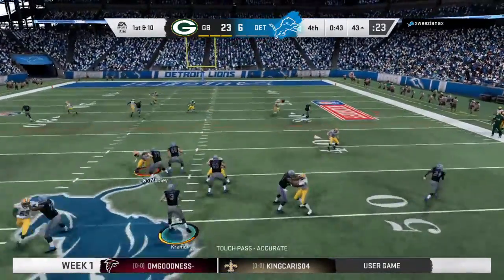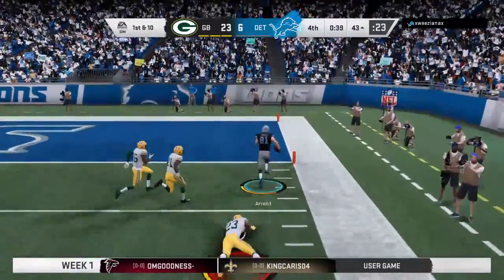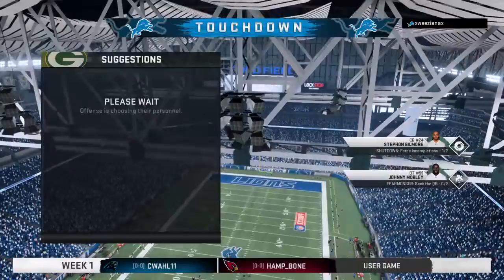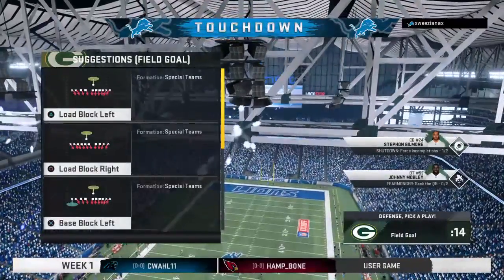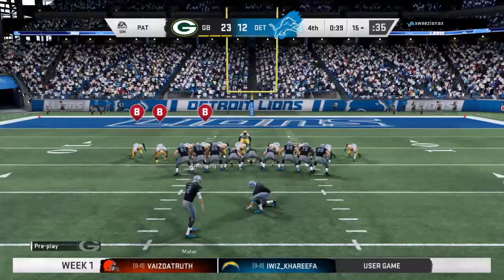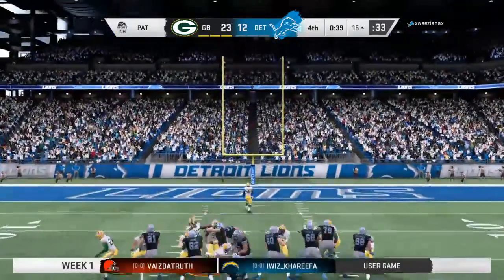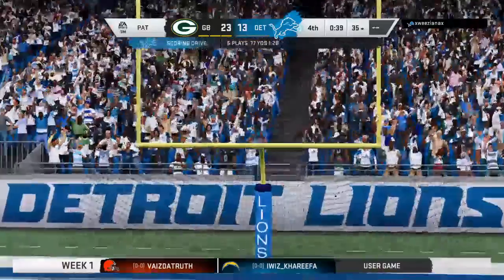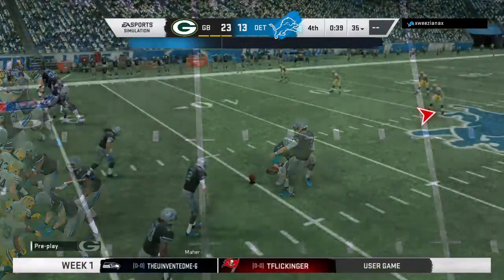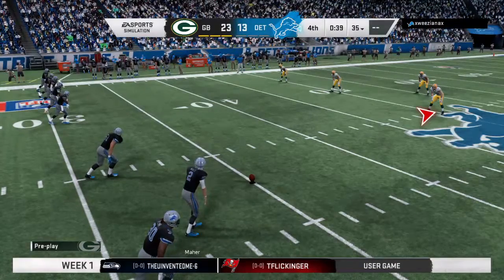On 1st and 10, Kramer. That's caught. It's Dan Arnold, the tight end. Touchdown, Detroit. Dan Arnold, 43 yards. And the Lions are able to cut into this lead. Extra point by Marr, up and good. And the lead is trimmed down to 10. So 2 scores down. Time definitely not an ally, but here comes the onside kick.